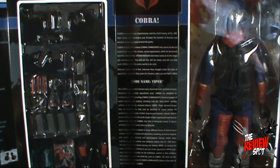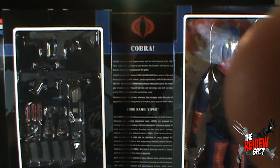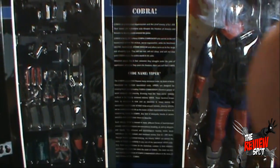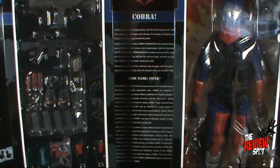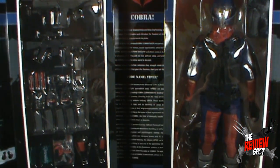Of course, the Cobra logo, you probably can't see it. Let's pan it up there. There's the Cobra logo up at the top. I think if Spot was to ever get a tattoo, which he hasn't yet, likely a Cobra tattoo would definitely be near the top of my list.